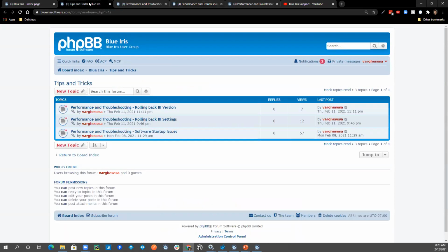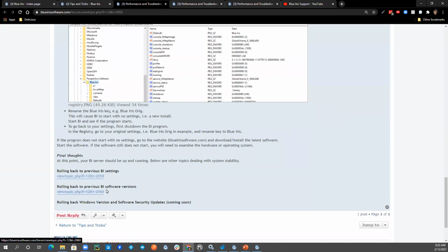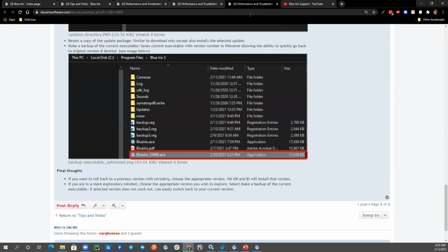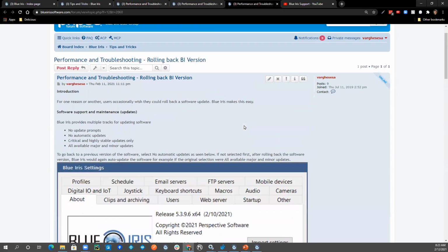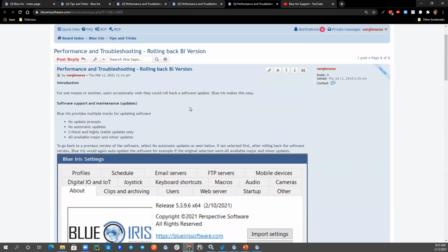And then, what's the last one? Rolling back to previous software versions. This comes up too, like if you did the recent update and it's not working for you for whatever reason. This is a common question. So how do you roll it back? Also, it's all built into Blue Iris.